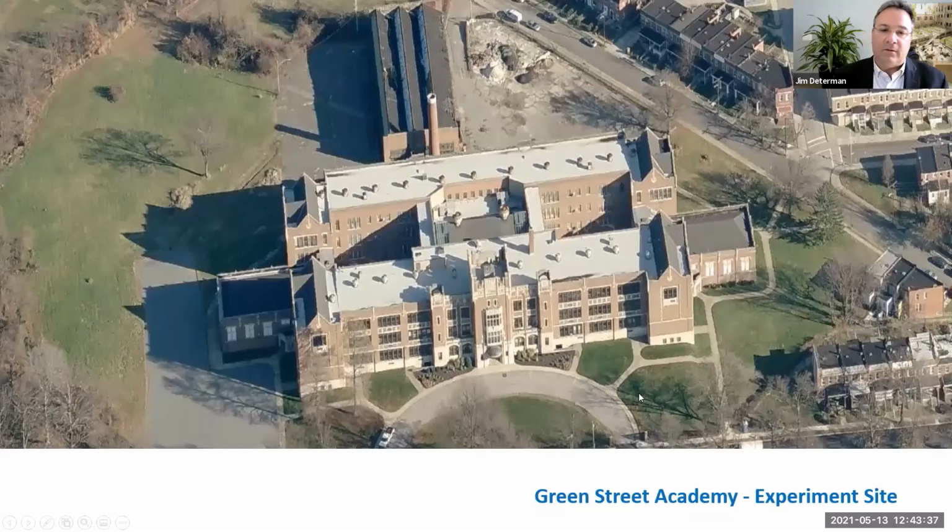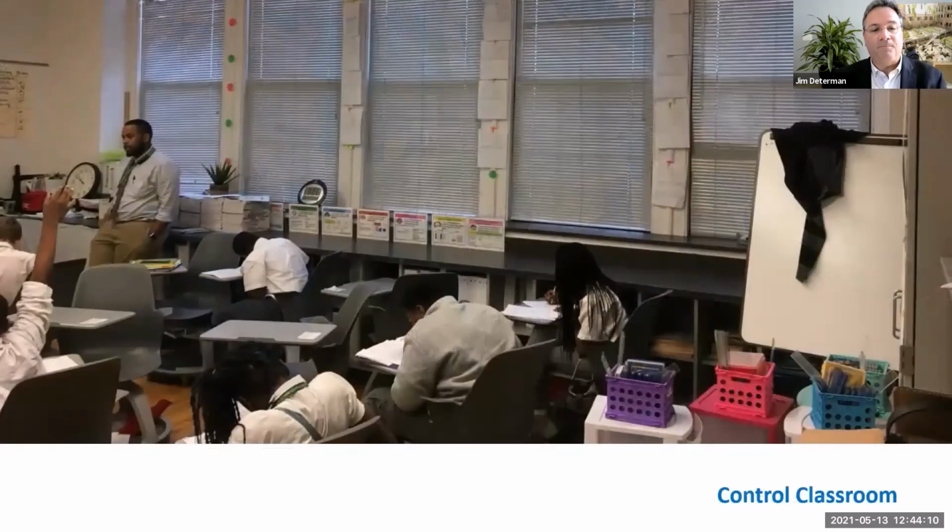This is the location of the study, Green Street Academy. This was a building that I led a team to renovate back in 2015. It's about 130,000 square feet, and it's a building that was built in 1925. So of course, all of the windows are in the wrong orientation. They're all facing east and west rather than north and south, which creates part of the problem. But we studied a 6th grade math class in this school as our biophilic human subjects.